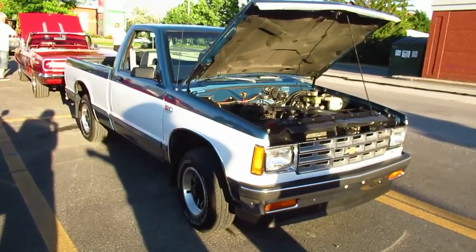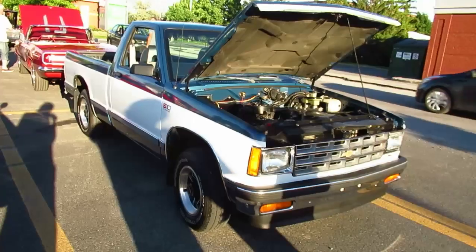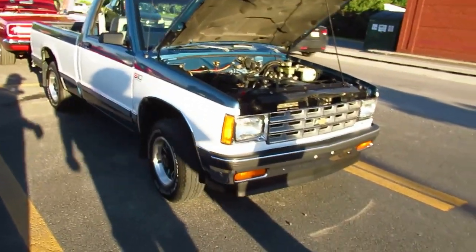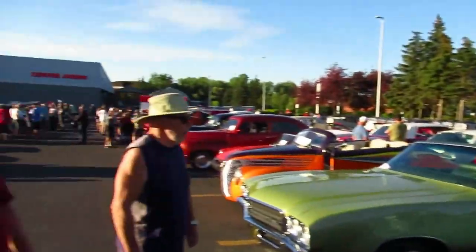It's incredible, the cars that come out, but this one is my favorite. That's weird, because nobody cares about these cars. See, the guy next to me is saying it was his favorite out of all the cars here, of everything here.